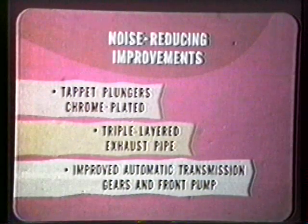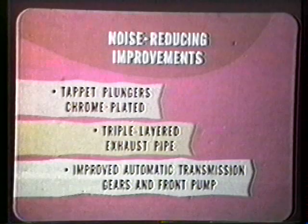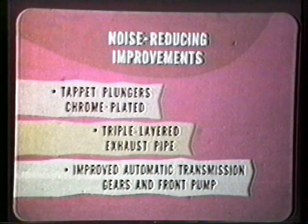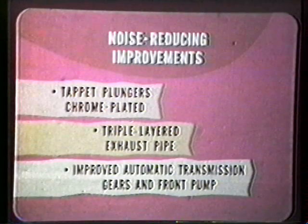Actually, after Imperial engineers had solved the problem of road noise, they found that previously inaudible noises could now be heard. So here are some of the additional noise-reducing improvements that have been made. The tappet plungers are chrome-plated. A triple-layered exhaust pipe is now used, and improved automatic transmission gears and front pump signify a quality-built automobile. And certainly one of the major reasons for silence of Imperial is control of manufacturing quality.